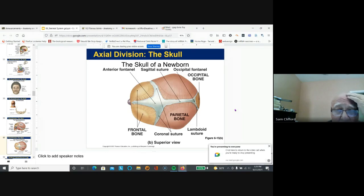Another view of the newborn. Here's the anterior fontanelle, frontal bone, these lambdoid suture, which will seal up. All of these seal up when the baby grows the first year, and all of these fontanelles form sutures.